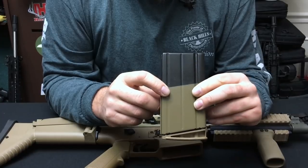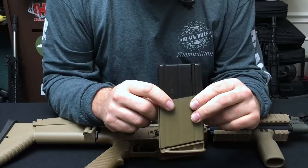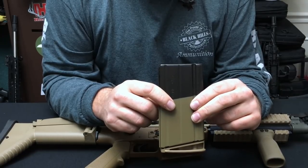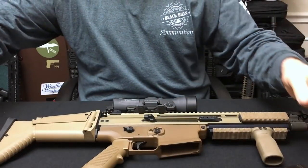So when this rifle was designed, there was no intent in having any particular magazine for it. It was designed as a system that worked. There was no requirement for it to use any specific magazines. But there has been another product that I think has done extremely well.